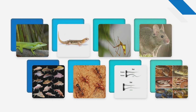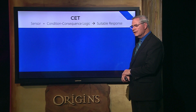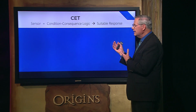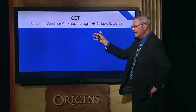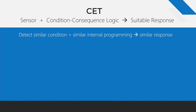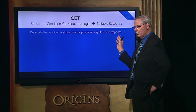And I want to cover a few examples, since you requested, of looking at how organisms sometimes converge on the same responses to similar conditions. And there's an excellent illustration here as we look through it of CET, that if organisms have sensors and if they have the same internal logic that they're programmed with, then we should expect similar responses. In other words, if organisms are able to detect similar conditions and their logic inside is very similar, then we will see those similar responses.